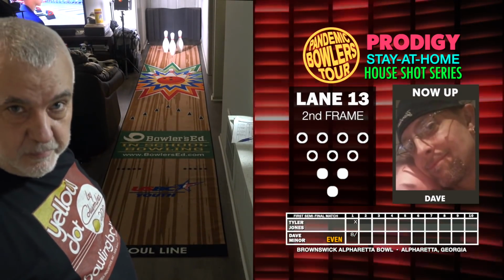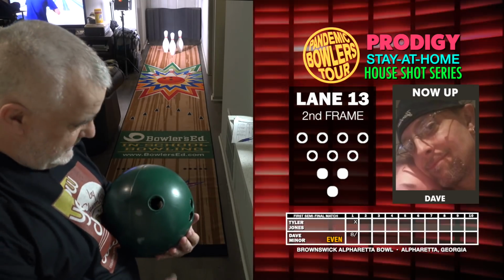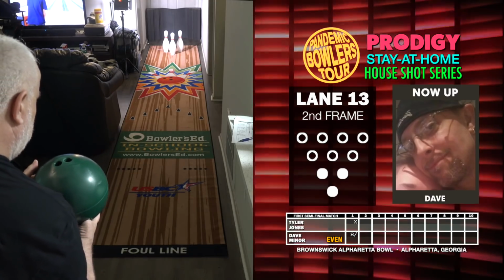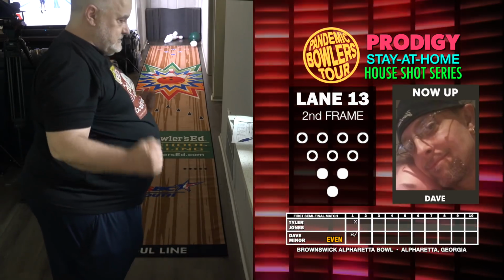All right, good recovery. All right, Dave bowling on lane 13, so the 1 and 3 are up. We add the 2 because it's the second frame. Well, this should be as easy as 1, 2, 3. And there's a strike.